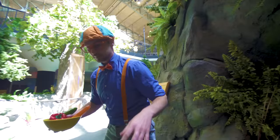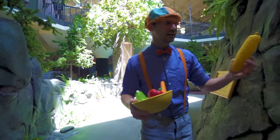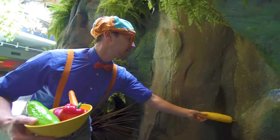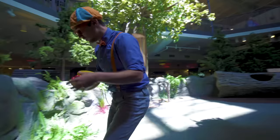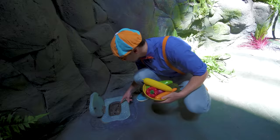Oh, whoops. I dropped the corn. Hey, I have an idea. Maybe we can wash off the corn with the water. There we go. Now it's all clean. All right. Ooh, look, a rock. Wonder what's under the rock. Whoa, look, it's a salamander. Ooh, they're so slimy.